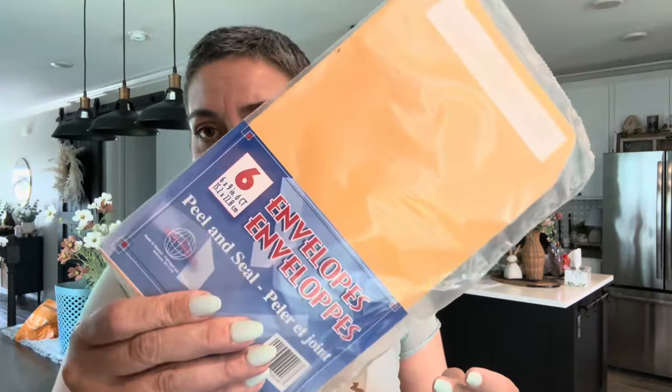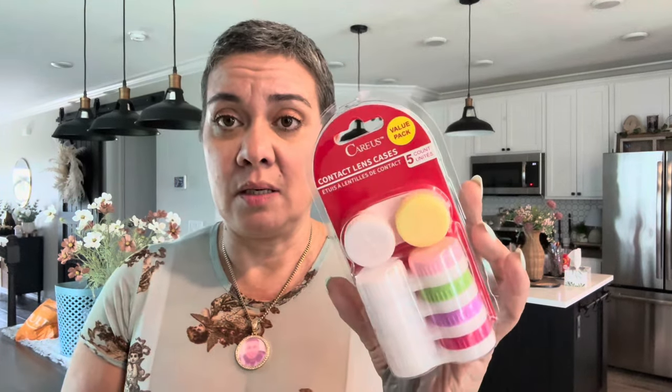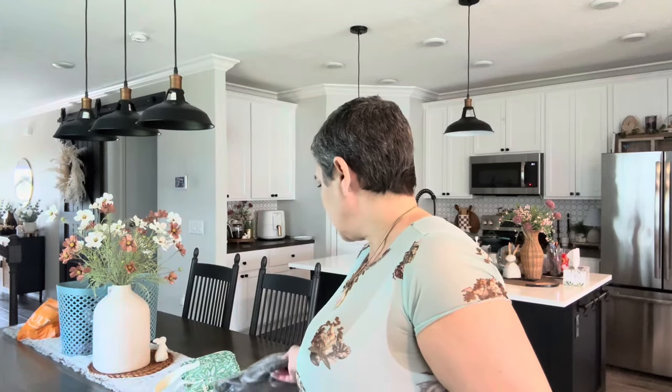I usually use these to put the little earrings and stuff that I keep in my drawer here. And I think I'm going to go buy contacts, because when I'm driving at night my glasses give me such pressure in the back of my head. I think it's because they're newer and I need to get used to them. Anyways, I got a contact case, five for $1.25. Yes, ma'am. I already shared the batteries, and I think that is it. This tiny little haul, it's only 10 minutes.